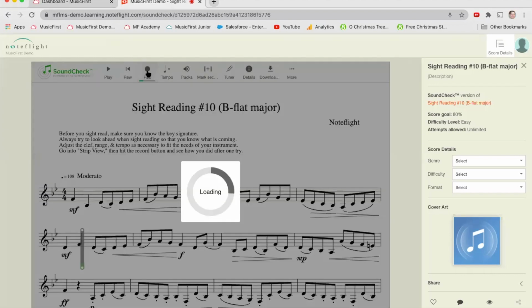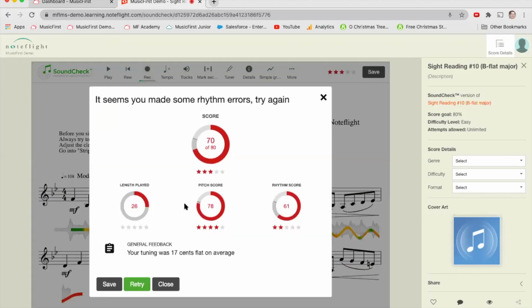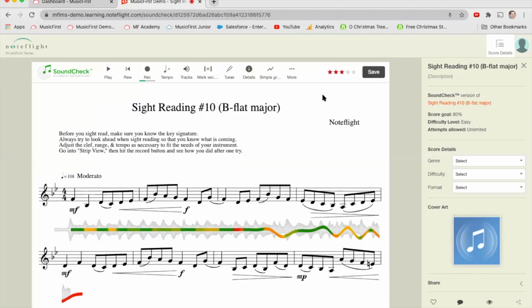All right, that's great. That's as much as I can do. You see here that I only played 26% of it. And what I did do, I got a 70 out of 80, which is a scoring threshold. My pitch was okay. My rhythm was okay. But let me go here and show you what I did.